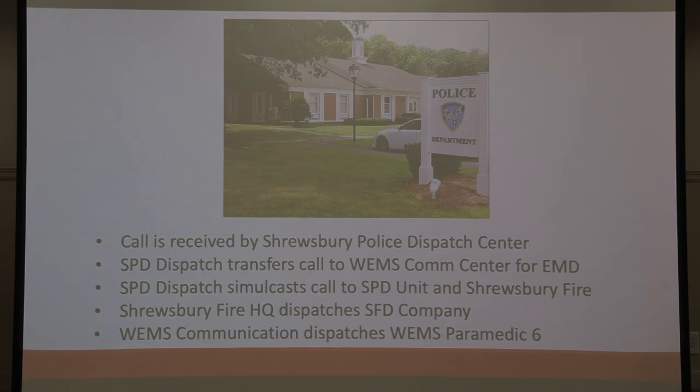If it's a medical call, they'll actually transfer that call to the Worcester EMS Communications Center. There are specially trained dispatchers there that provide emergency medical dispatch. They ask medical-based questions. They provide you with directions to follow before emergency services get there. Something like choking, they may walk you through how to do the Heimlich maneuver on the phone, kind of like what people have seen on television.